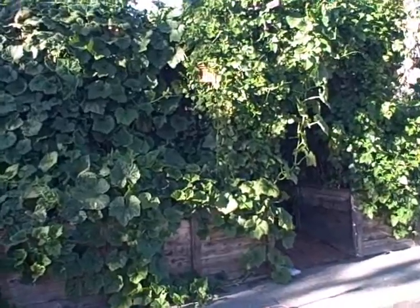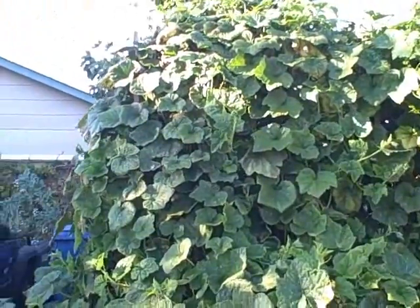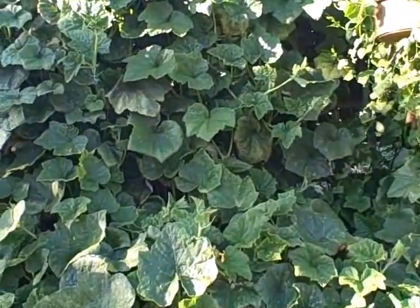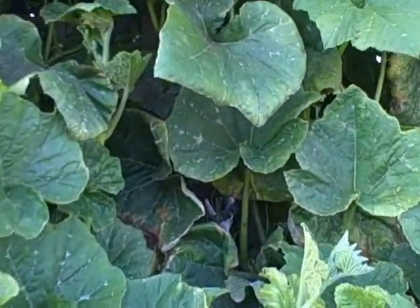Now we're going to go ahead and show you guys some of the things I'm growing right now. You can see right here, there's a big tall monster trellis holding up all these squash plants, and I'm actually growing a special kind of pumpkin. It's called the Cactus pumpkin. Let me see if I could find any in here. A lot of growth. Oh, there's one right there. There's a pumpkin right there.